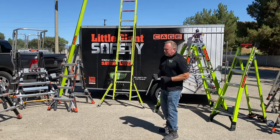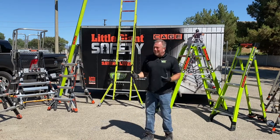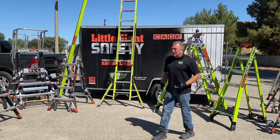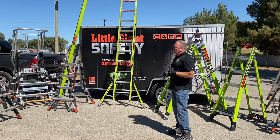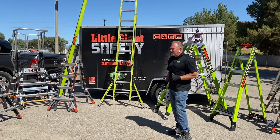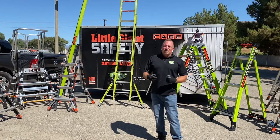Fourth, proper usage. Make sure you're in the right mindset, right physiological health to climb that day. Make sure you clear your head out. Don't carry heavy things up the ladder with you that impede your ability to climb safely. Maintain 3 points of contact at all times. Do not overreach. And then always make sure when you're coming down the ladder, you are in contact with the last step of the ladder before you step off. And then fifth, maintenance and storage. Take care of your ladder so when you come in the next day, you've got a safe piece of equipment to climb.